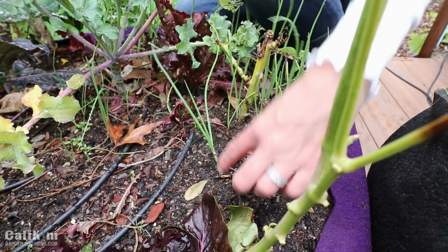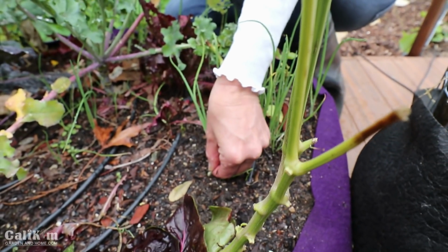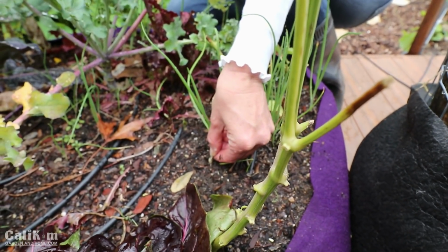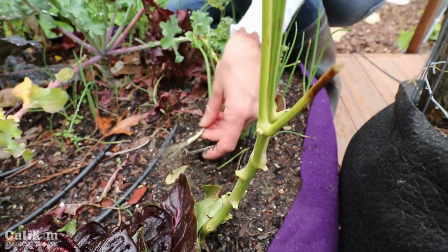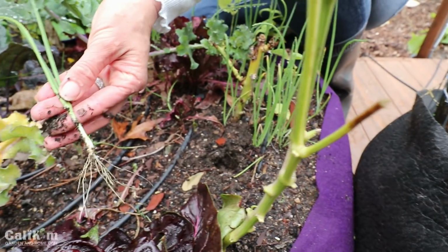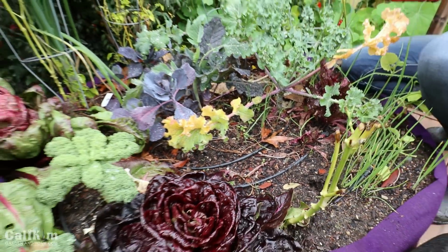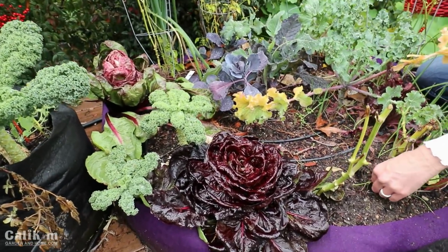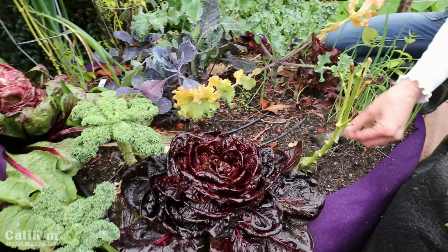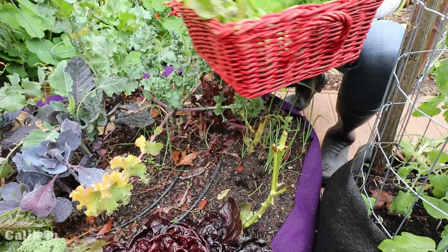Whoops, it might be hard to pull out. I don't know if that's quite ready to come out. Here we go, I'll dig down in there. So these are the little bunching onions. You can see they're teeny tiny green onions. I could grow these a little bit longer and get them bigger, but I am going to pull out a few just so we have some for the week. These are so easy to grow, and these are in the salsa seed collection as well.